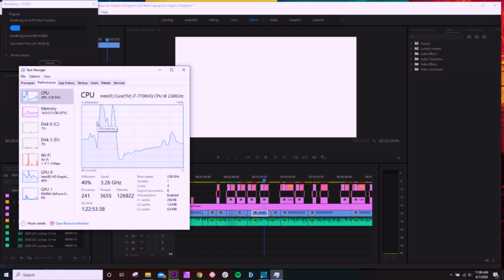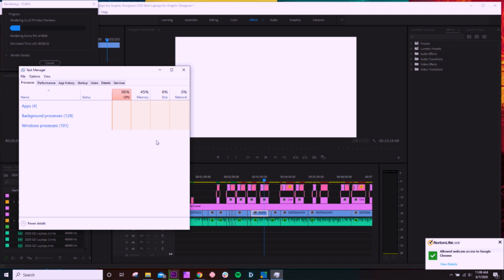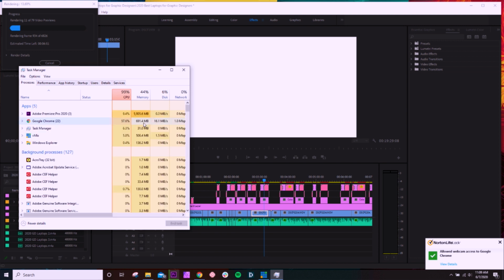So see, that's why I think it's very important to have a baseline of 16 gigs, because you have processes. Perhaps, let's see, maybe I need to look something up on Google while I'm rendering something out. So let's open up a tab in Google Chrome, sorry. And now we open up something in Google Chrome, and now we're using another half gig of RAM.